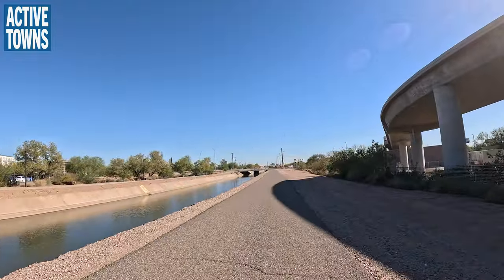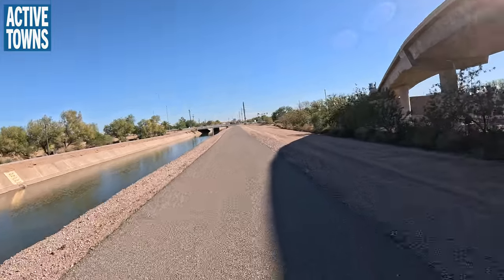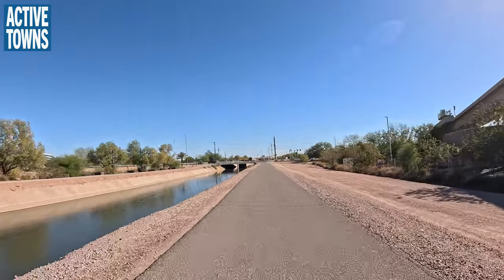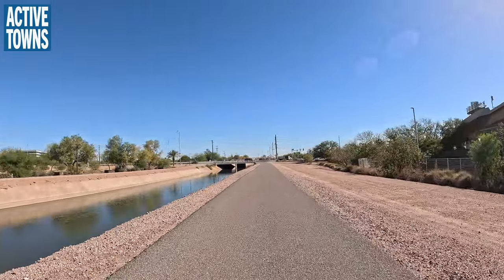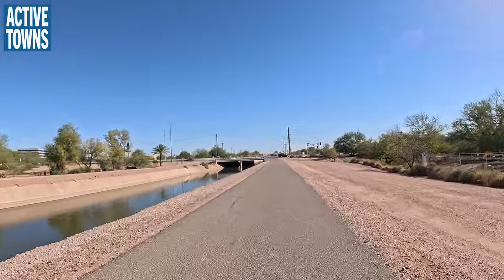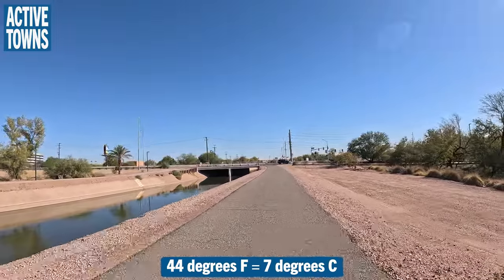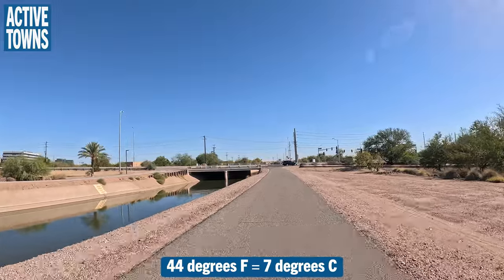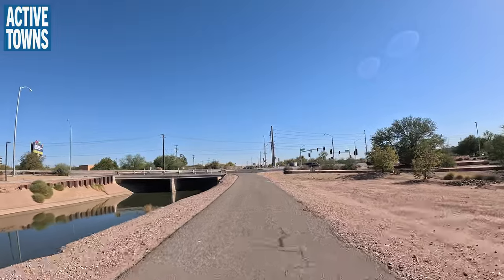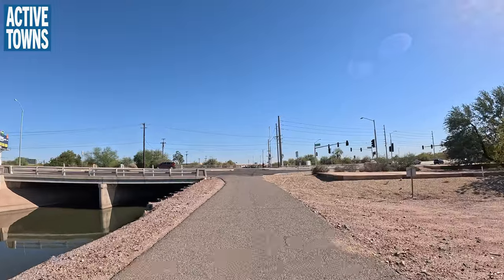I can already tell I'm slightly overdressed. I've got pants on. I'll probably have to shed these before too much longer, but it was actually pretty chilly this morning in Austin, just about 44 degrees. Pardon my translation, I'll have to do that in post-production for Celsius. Sorry guys. I always know that freezing is right at zero, so that's easy.